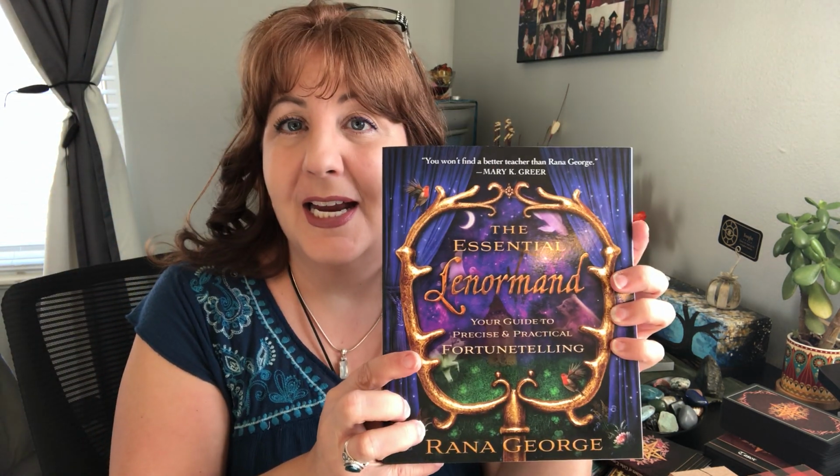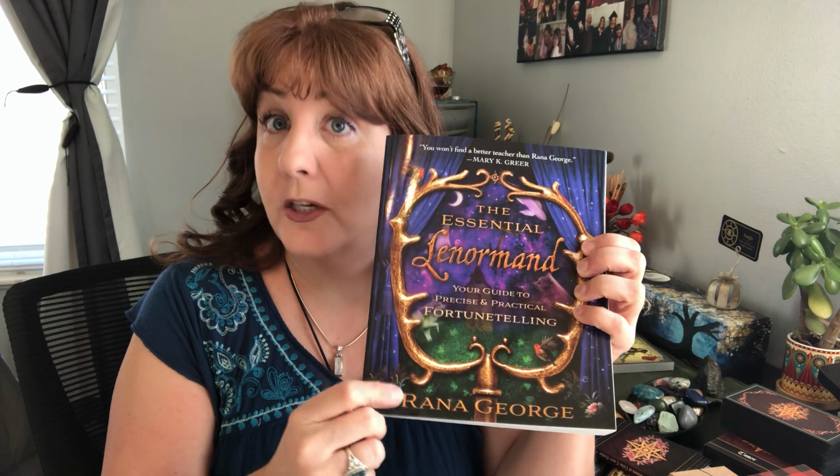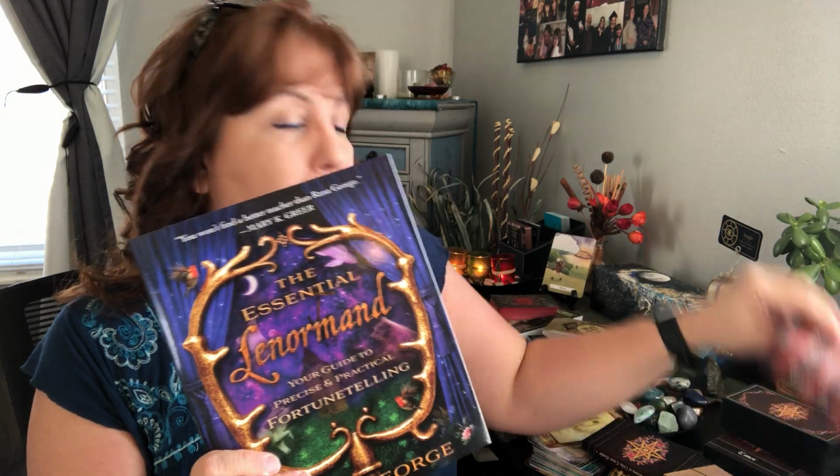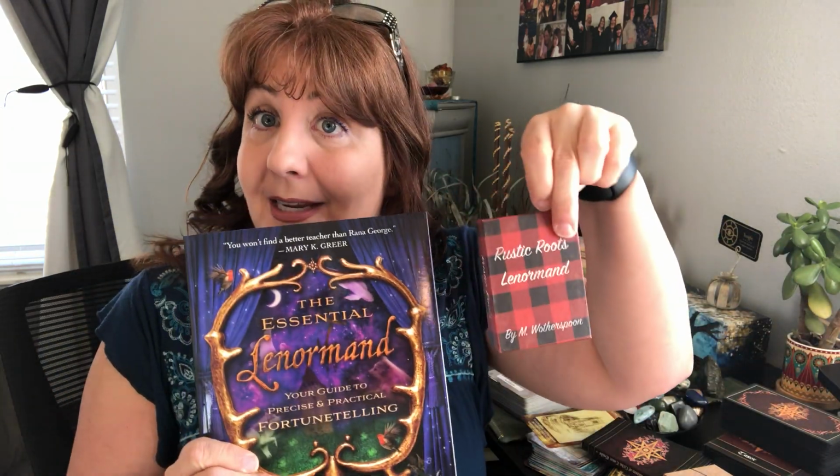I don't know, I was so drawn to it, and I thought, why am I going to do that? That's a system I don't even know, but it's gorgeous. So I did buy, everybody told me Rana George. So I did buy this book to use with this deck. So that'll be something else I'm learning new in December, is Lenormand.